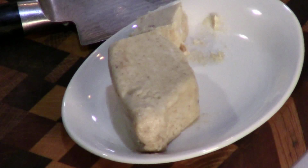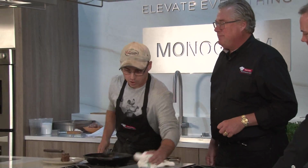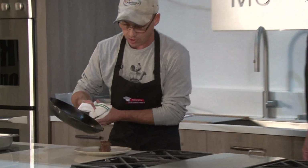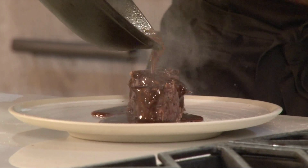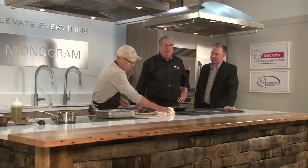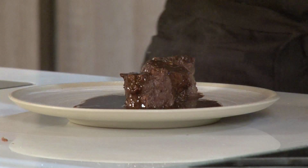Does anybody have a little piece of bread? I'm going into the foie gras and bone marrow butter. So what that cold butter does, it thickens up the sauce. So right now we're just going to pour it right back over there. Oh, look at that. That is amazing. And then last but not least, we shave a fresh truffle over top of it.